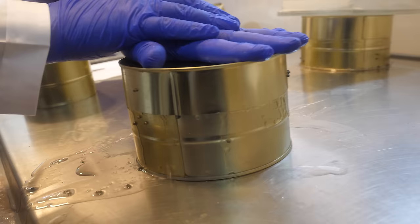Loaded into the van, and we're on our way next to the Caspian Sea. We're just a couple kilometers from the sea. We're gonna go take a look at the Caspian Sea. We're on our way there now.